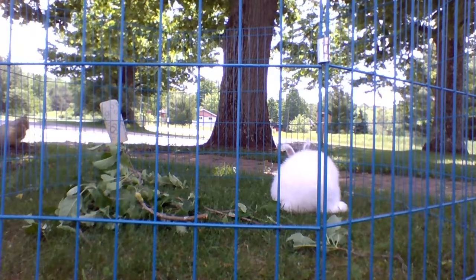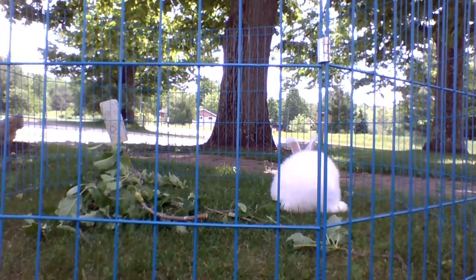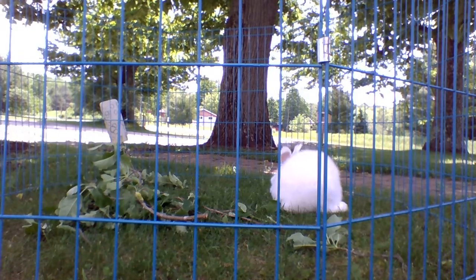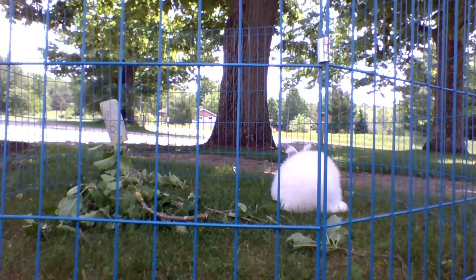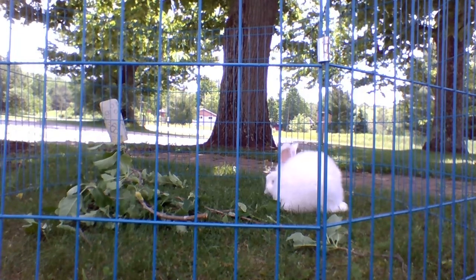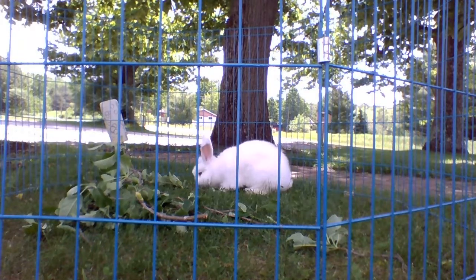So, a space like this, Bianca prefers, she's a bunny that prefers big spaces. She prefers a lot of space. And she loves being in the grass, and she also loves being inside the house where she can just roam around. So that's the sort of space that Bianca really, really prefers.